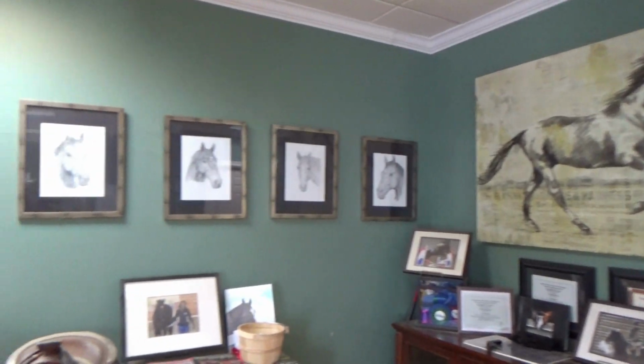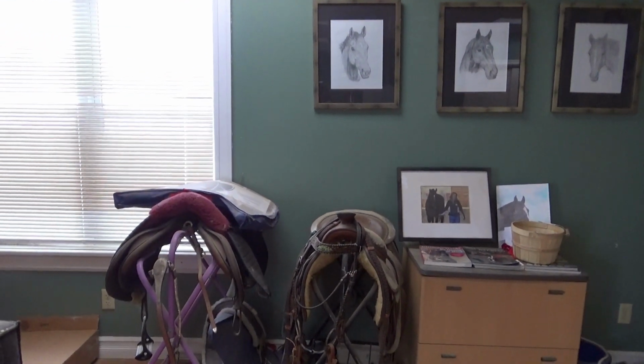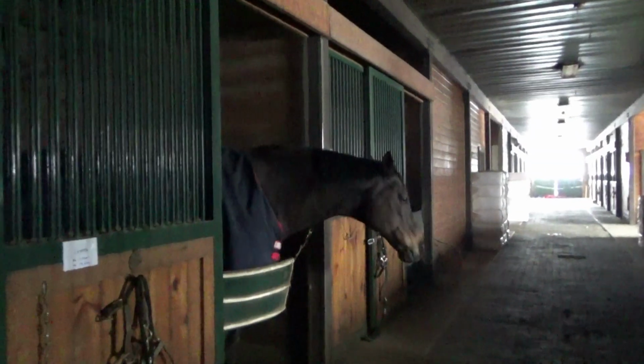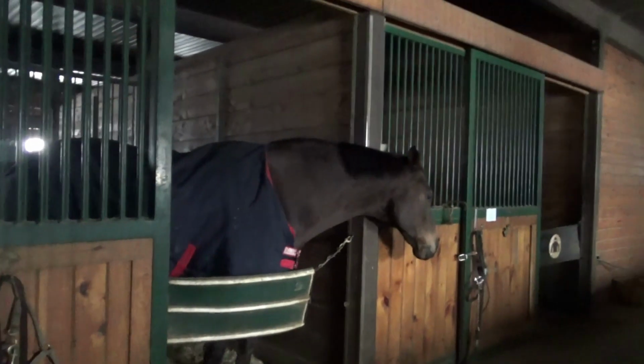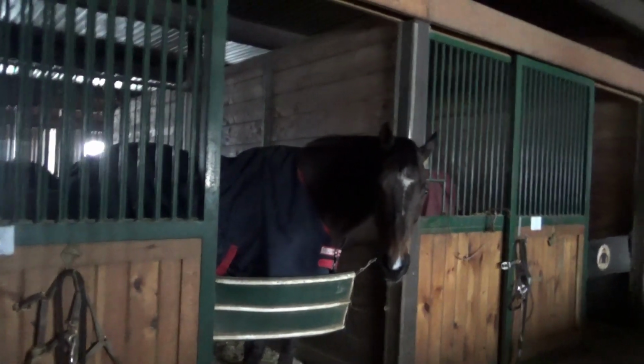And this is the office. Some horses, if they're solid citizens, get to have stall guards. However, it's kind of a two-strikes-you're-out thing if they break out.